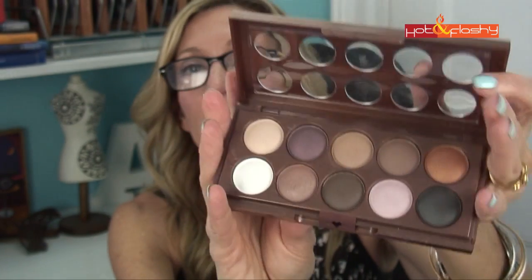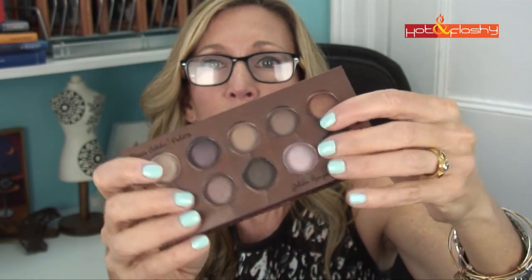And I wanted to see, this was only, I don't know, 12 or 15 bucks for 10 pots of color and a combination of matte and shimmer. I thought it was just terrific. And you know, those palettes are so expensive. They're $36 or $50, you know, 15 bucks for a palette. So I was like, I got to give that a try and see how it is.